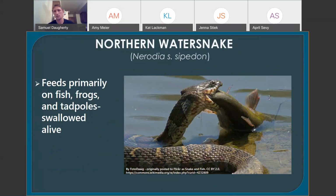All right, so feeding habits. Obviously, as you can see in this picture, they do eat fish. They also eat a lot of amphibians. They swallow their prey alive, whole, as most snakes do. They don't constrict it, and they're not venomous, obviously. So they pretty much just grab it, overpower it, and gulp it down.